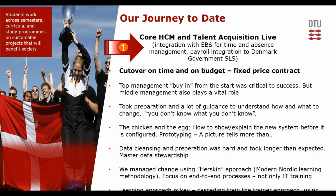And then we used a really progressive learning methodology. It's called Herskin. He's the grand old man of IT teaching here in Denmark, in the Nordics. And this is basically about focusing on end-to-end processes, not only the IT training, because the IT part is only, let's say, 70 to 80% of the solution. There are some things in the ends as well, processes that are not supported by the system. Be aware of those as well. And it made it easier to explain and to implement, because we had this focus, and we are still using that methodology today.